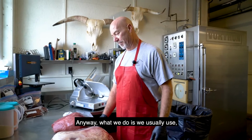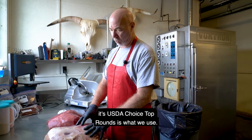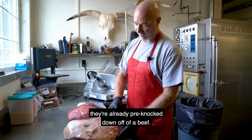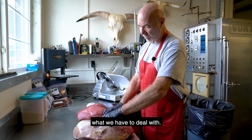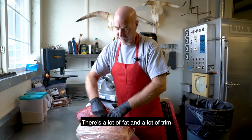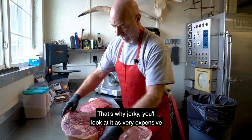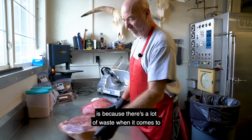Anyway, what we usually use is USDA choice top rounds. They come in packages like this. They're already pre-knocked down off of a beef. I'll just open this up and show you what we have to deal with. There's a lot of fat and a lot of trimming that goes along with making jerky. That's why jerky, if you look at it, is very expensive. It's because there's a lot of waste when it comes to it.